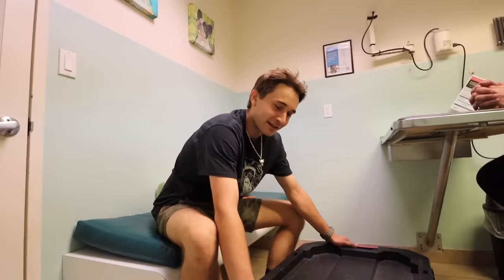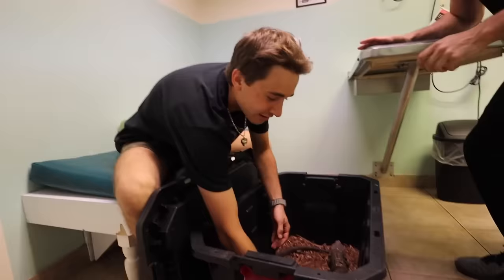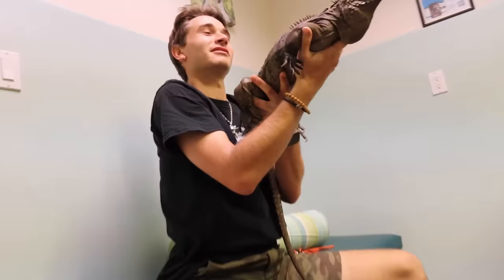What's going on in here? All right, so we got an iguana that got attacked by the male. He was trying to breed her. You can see right here, we pick her up, she's really calm. Well, she's not calm anymore. She's kind of calm.